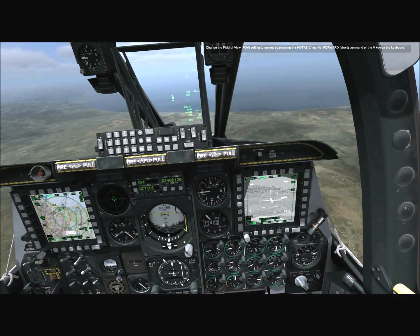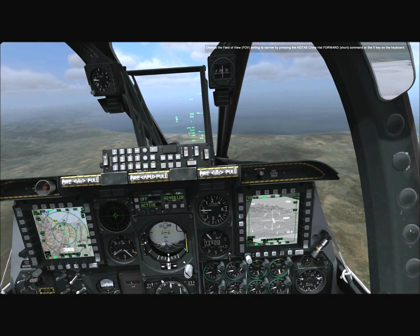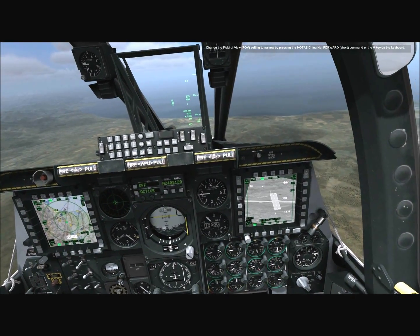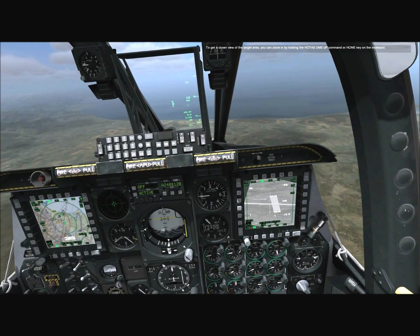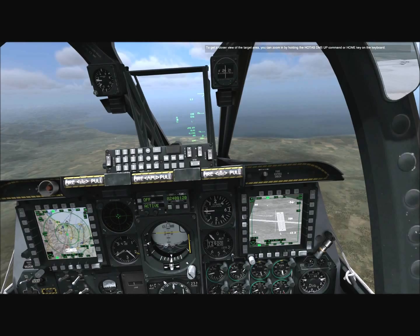Change the field of view FOV setting to narrow by pressing the HOTAS China Hat Forward Short command or the V key on the keyboard. To get a closer view of the target area, you can zoom in by holding the HOTAS Demus Up command or Home key on the keyboard.